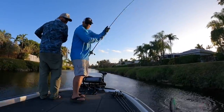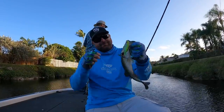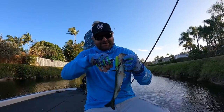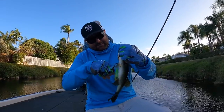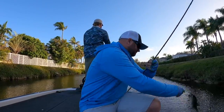Been catching the peas all day. Now we got a nice largemouth on top water. So cool when you catch both species.